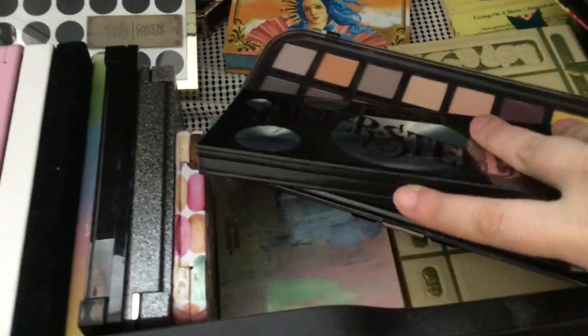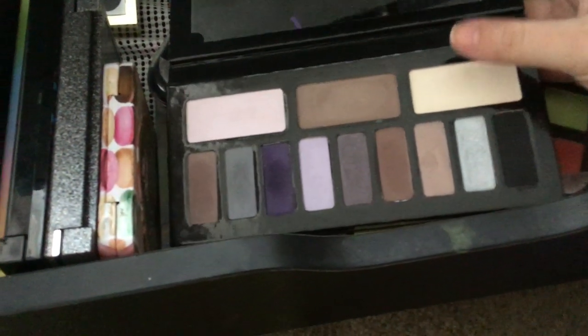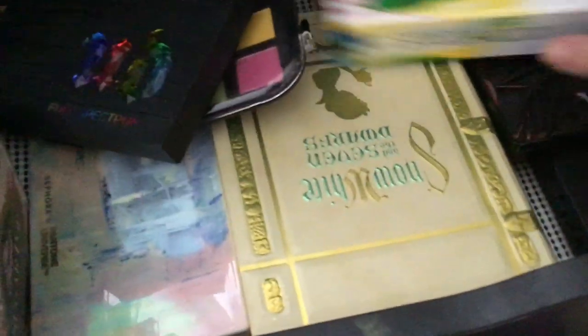Kat Von D Interstellar palette. I love this silver, but the rest I just don't really like. And I've got some other silvers I like, so this can go. Lorac Pirate Stain. These two palettes are huge, but I do like them. Alright, I think that's good. And then we have lip products.